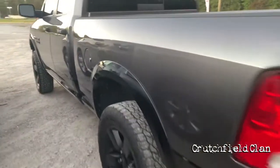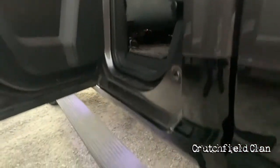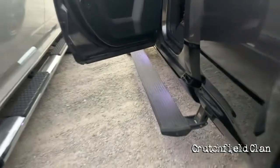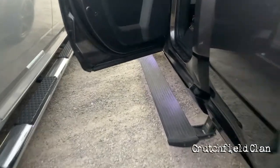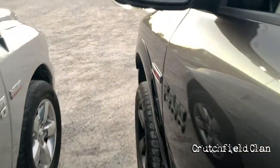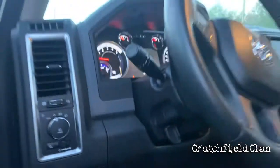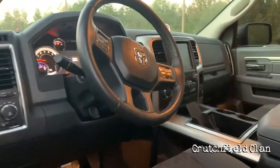This one, something that you might really like, plugs into your OBD2. Boom, amp steps. They come out, they're lit. You've got your courtesy lighting in them. You've got courtesy lighting in your mirror, which is something I don't have in mine. Mine's a 15, but it plugs in right there when you put the amp steps in. It has to go into your OBD2 reader.